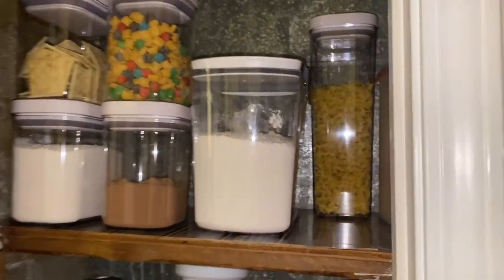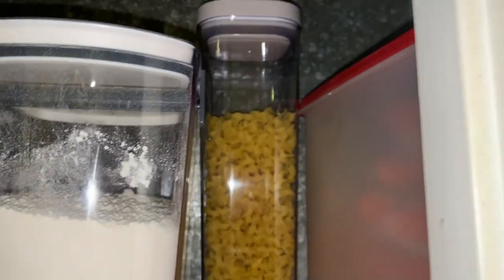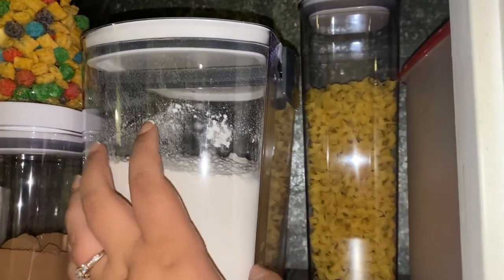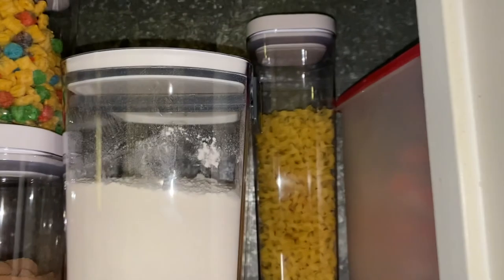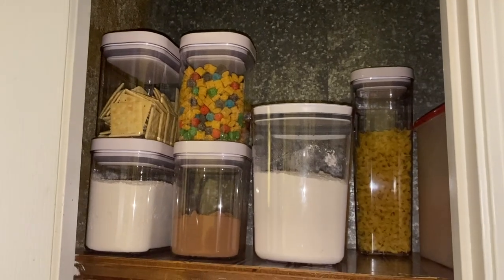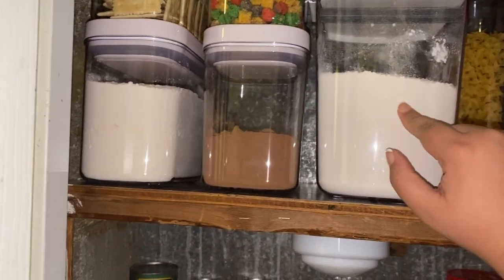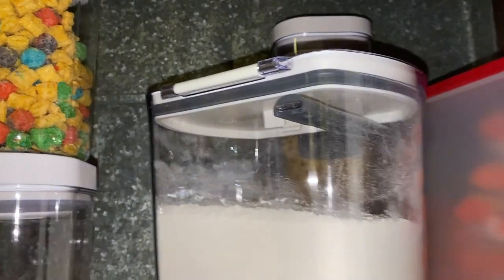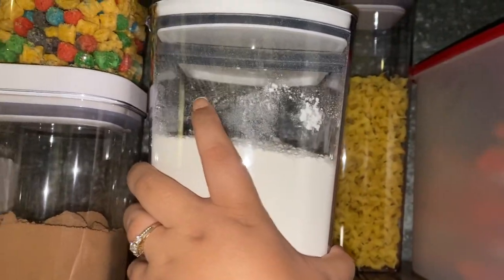So anyway, we got some pasta and this long skinny one. We got flour in this one. This one is actually a different brand from those. If you guys saw my last vlog, or was it this vlog? I don't remember, but I showed it in the recent video, so I think it was yesterday's vlog. But anyway, it's just flour. This actually has a thing right here. You can kind of see it, yeah, this part. When you go scoop it out, you can run it up against that, and it'll take all the excess off.